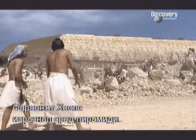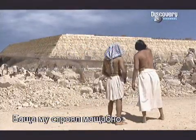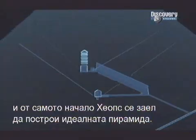The pharaoh Khufu had been brought up with pyramids. His father had been a builder on a grand scale. And from the start, Khufu set out to construct a pyramid that was perfect.